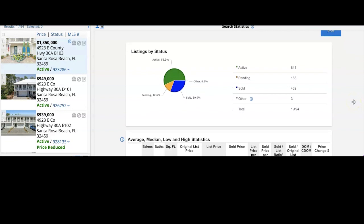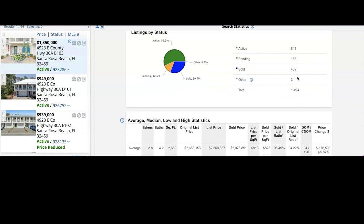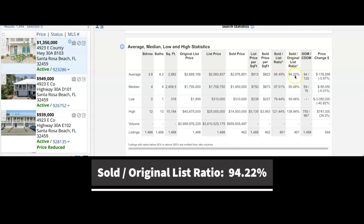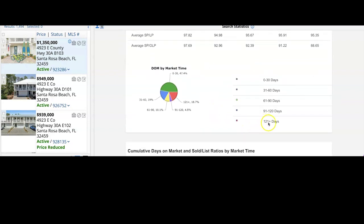Let's take a quick look at the listings by status and the statistical report. Here are the numbers again: 841 active, 188 pending, and 462 sold. And then here you've got an overview of your average, median, low, and high statistical report. So you can kind of see where the list to sold ratio is. We're looking at an average of 96.5% and a sold to list ratio of 94%, and then you're looking at your days on the market. Inventory is staying on the market more than 121 days, so that is, of course, increasing.